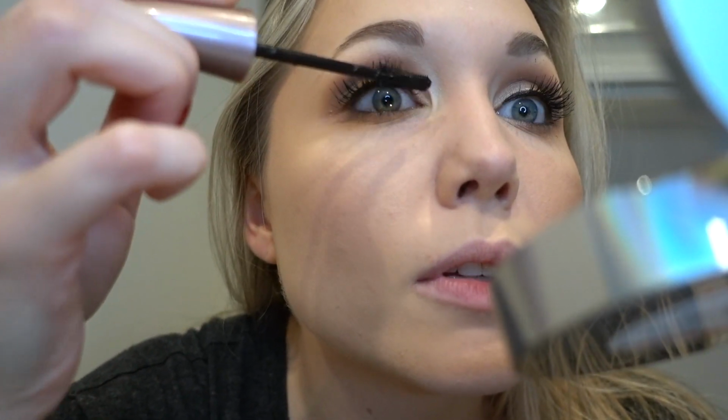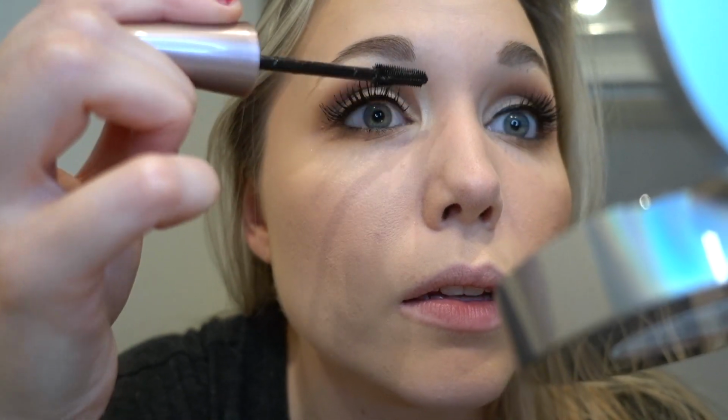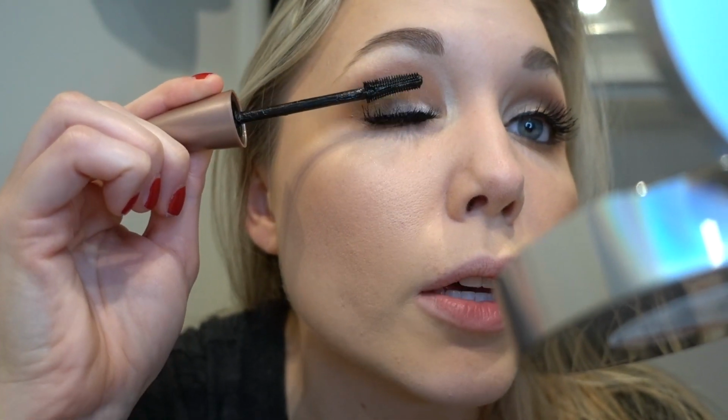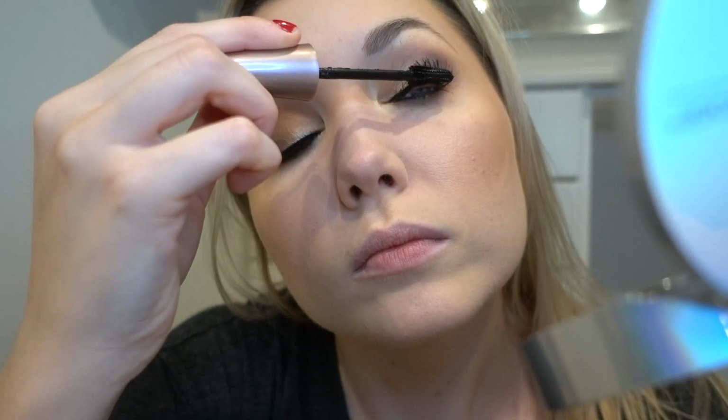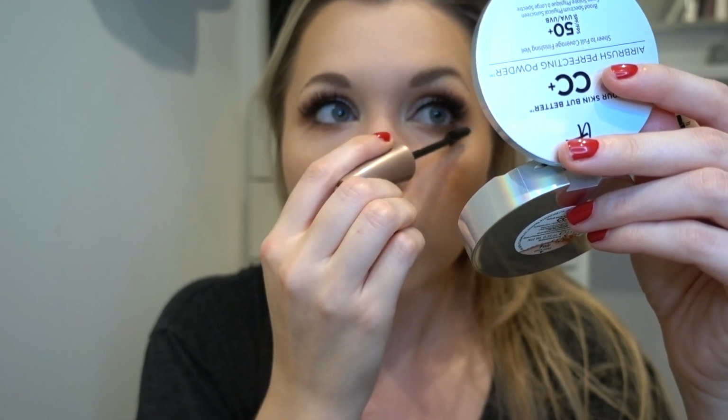So now for the Maybelline. I feel like this just really adds that extra oomph. I just love the way that these mascaras layer, and I do feel like I get more volume and more length. So you can kind of see the difference here. This is with both mascaras, and this is with just the L'Oreal. The L'Oreal one looks fine, but I just really like the way that it looks with the Maybelline on top. So then whatever mascara is left over on the wand, I will put on my lower lashes.